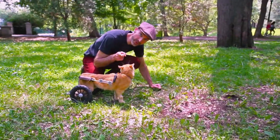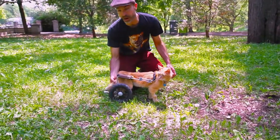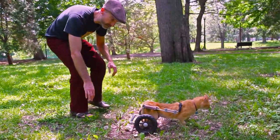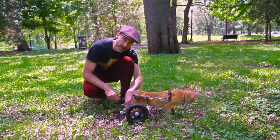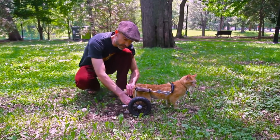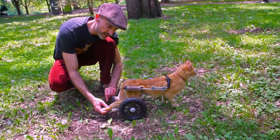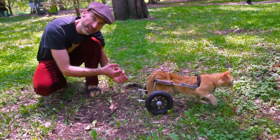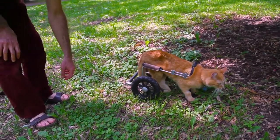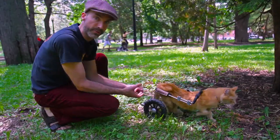One little special note is that when he's on the grass, his rear paws are fine, but if he's walking on sidewalk or pavement, you have to protect his paws, otherwise they'll scratch on the hard surface. So sometimes people put little Velcro straps and attach the rear legs to the bar here, or you could find little cat booties and put those on his rear feet, and that would protect his feet.